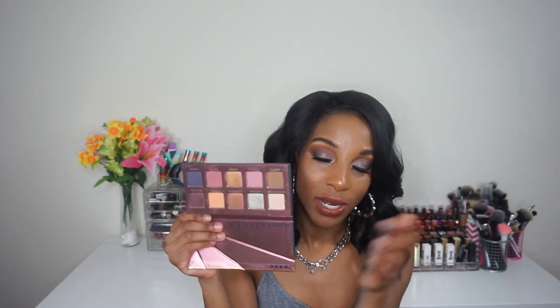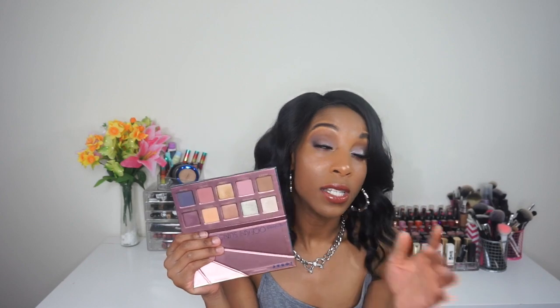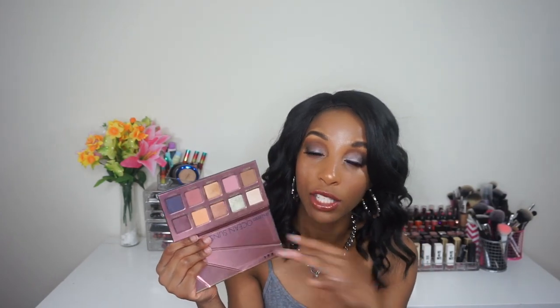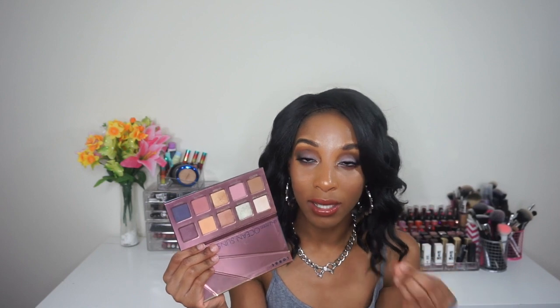Next palette is going to be by Lorac. It's their Unzip Ocean Sunset palette. Now, honestly, you guys, when I saw this eyeshadow palette, I was head over heels in love with it. I love the colors. That green color pretty much spoke to me, and of course the gold and that purple color, but the quality of these shadows is not good. And the green honestly disappointed me. I have tried to use this palette to do a look so many times, and I always hate the way the look comes out because the quality is not good.